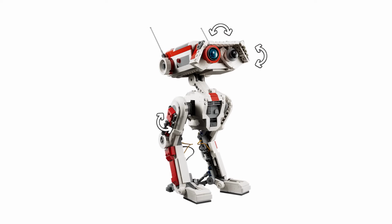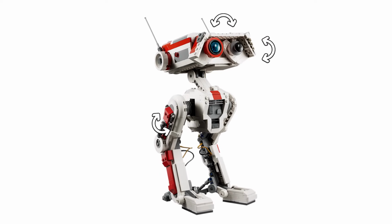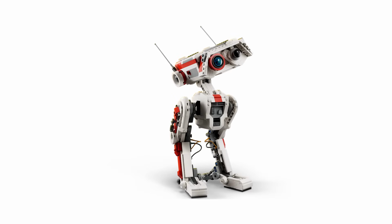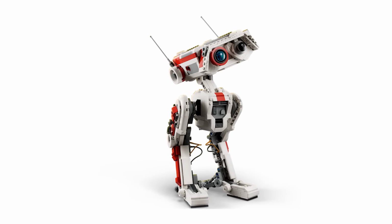It has some very fun functionality to it, including swiveling the head, moving the antennas forward or backwards, and of course the legs have some good range of motion as well. So I think this is a fantastic set for $100. Great display piece and a decent playset, although I certainly wouldn't recommend buying it as one.